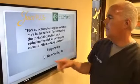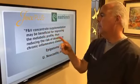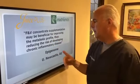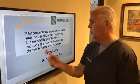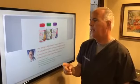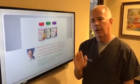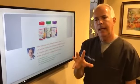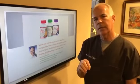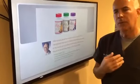So bottom line for us in Juice Plus is we love seeing that fruit and vegetable concentrate supplements may be beneficial for improving metabolic profile, thus reducing the risk of developing chronic inflammatory disease. That's exactly what we want to reduce right in here. And so now we really have a product here in Juice Plus that, to sum it up, Juice Plus has developed a process by which they can take whole food, fresh fruits and vegetables, and, without degrading them, remove the phytonutrients and the antioxidants out of them and dehydrate them and put them in capsules so that it's very easy and convenient for us to take.